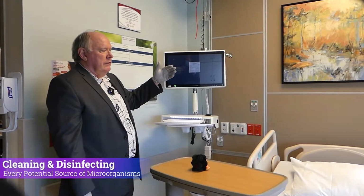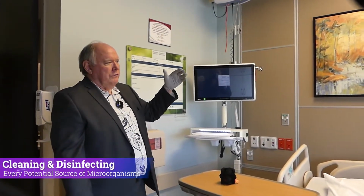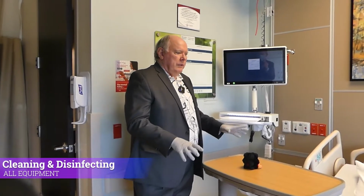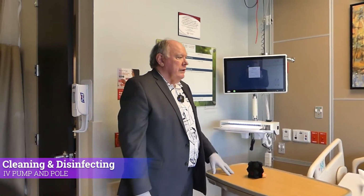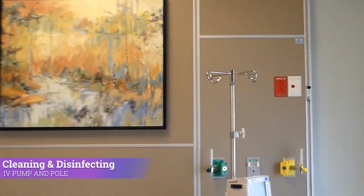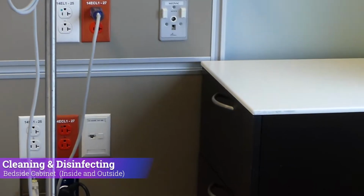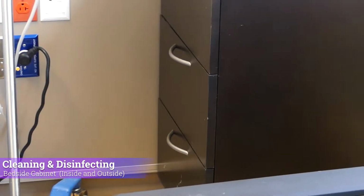So it's a matter of cleaning, disinfecting every surface that might be a source of microorganisms. This includes the linens, this includes all the equipment, this includes the IV pump over here that you see to my left, that has to be cleaned. The bedside cabinet that you put your personal items in, that has to be cleaned inside the drawers and outside the drawers.